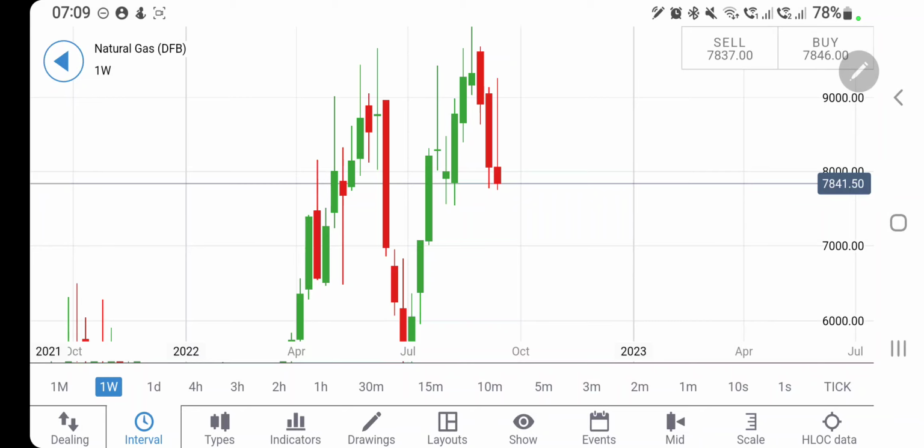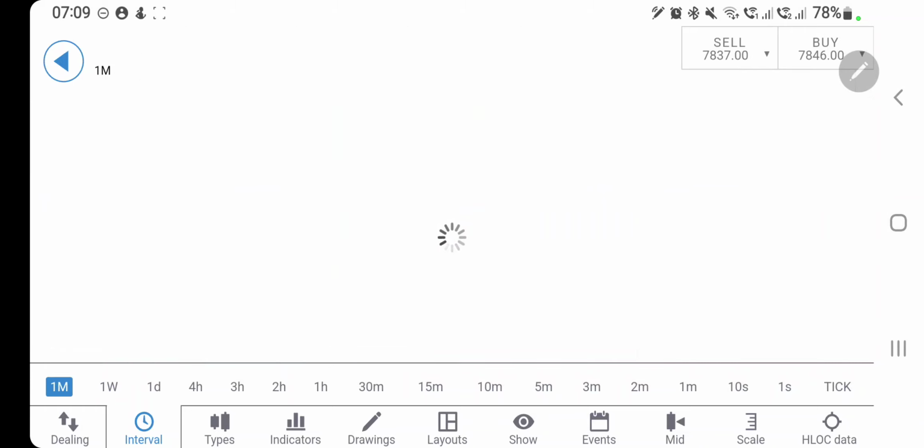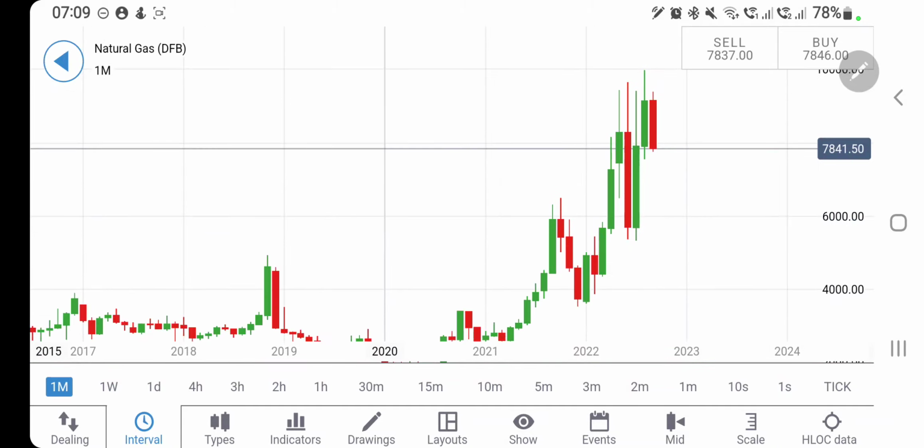On the upside, only a bullish move can be expected if it trades beyond 8.05, and then you can expect it to rise a little. Now let's also have a look at the monthly candle.